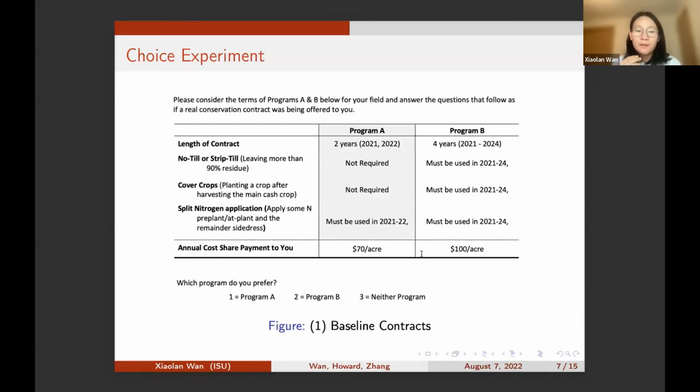Here is an example question in the choice experiment section. The farmer is asked to choose among three options: program A, program B, and an option of neither program. These two programs vary in 5 attributes: the contract length in years, 2 years or 4 years, and the requirements on the 3 practices: no-till or strip-till, cover crop practice, and split nitrogen application practice, as well as the annual cost share payments. So here is an example of the baseline contract.